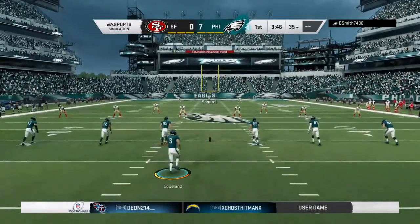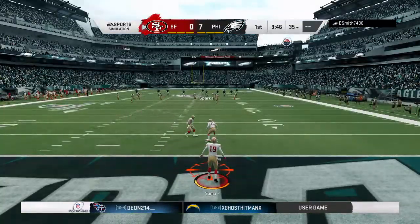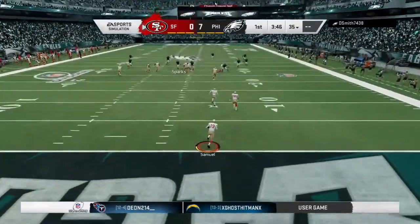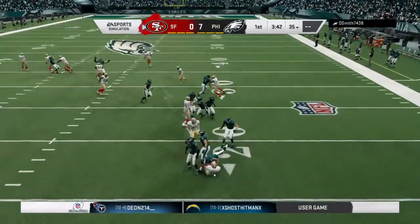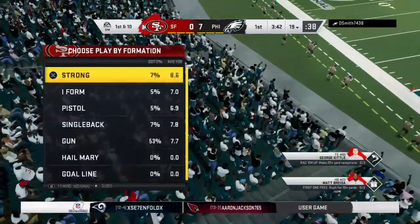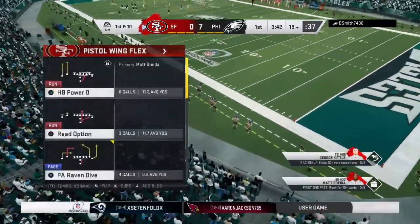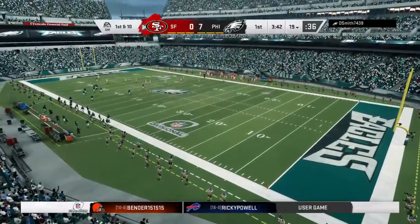Set now to kick this one away, and off it goes. This is fielded a couple yards deep. And he'll take it back to about the 19-yard line. The Niners take over 1st and 10 at their own 19-yard line.